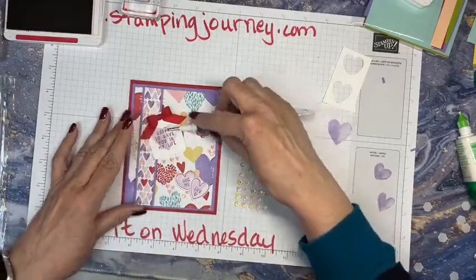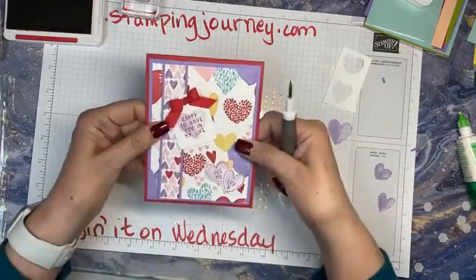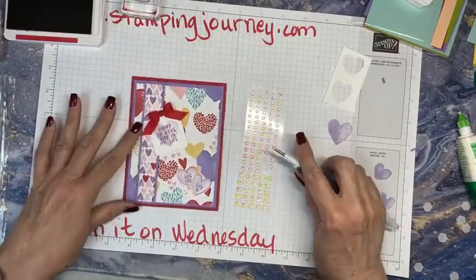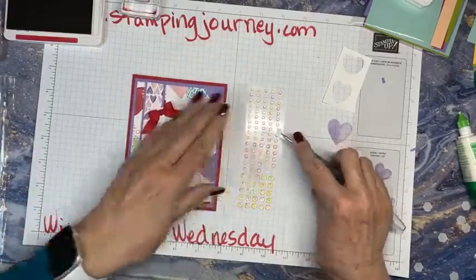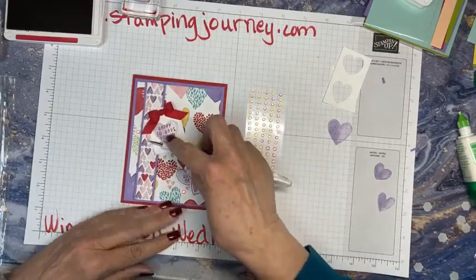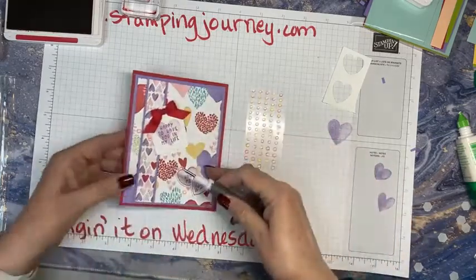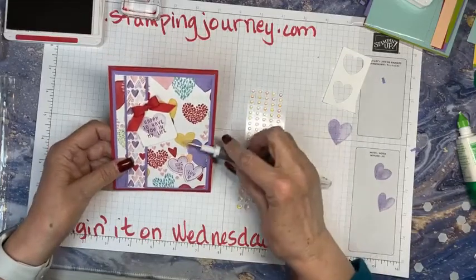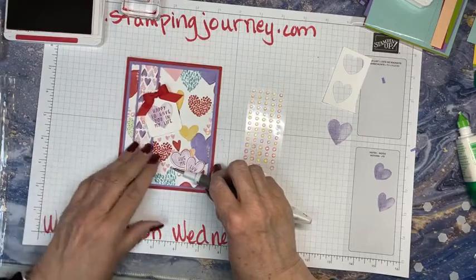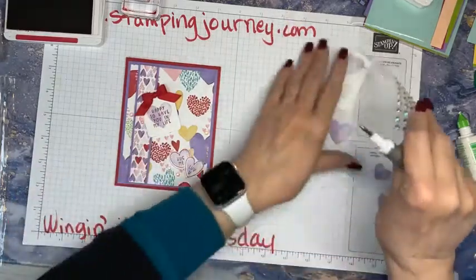I always go odd number. So if I was putting 3, or I was going to put on 5, whatever, just a little something. I might go with some more little ones here, because I think you can, right? It's so sparkly and they're so tiny. So let's see here. That's 4. We're gonna do another one over here. There. Sparkly, sparkly. Okay, what are we gonna do on the inside?